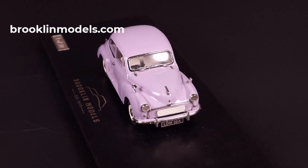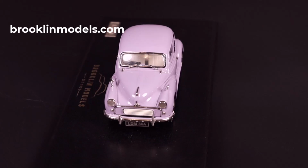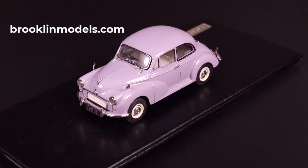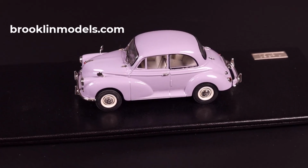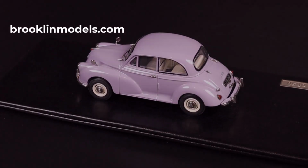Models flowing out of Brooklyn, coming out of a dedicated facility. There's just a lot going on, and there's a lot more models on the tables getting ready to be released. So you're going to have to keep your eyes open. Production numbers are down, so you're going to want to move on these things quickly, in particular on this one if you want to get one before they sell out.